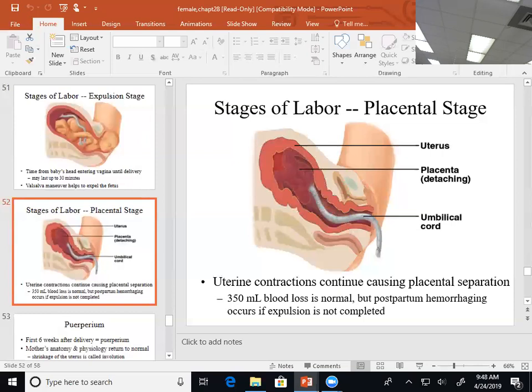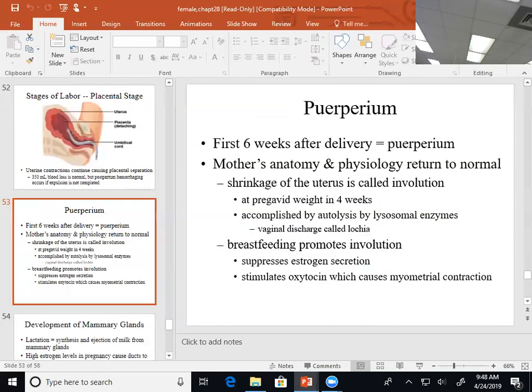So then this woman is obviously not going to be able to have any others after this. So this can be a life-threatening thing. So it's important to understand the placenta and how to take care of that as well. Any questions for me? Just basic questions about that.